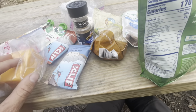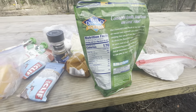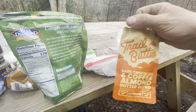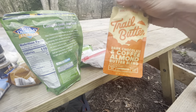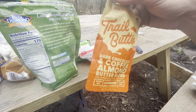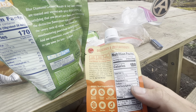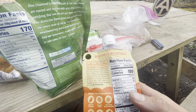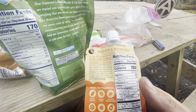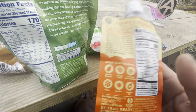So if I do just cheese, I do want to eat some nuts or some trail mix, or some kind of nut butter. Actually, I really like this nut butter. Trail Butter. It's just hard to find. This one's particularly awesome. Dark chocolate and coffee almond butter blend. It's awesome. This one is going to have a little bit more carbs in it than just nuts, mostly because of the added sugars, which I guess in this one isn't too much. But nut butter is also good.